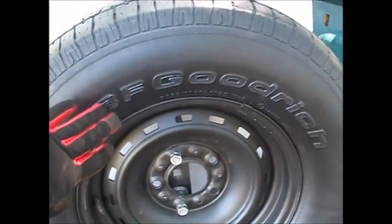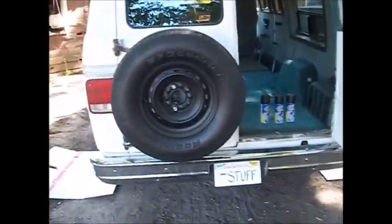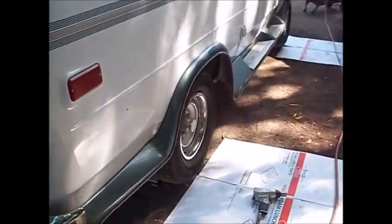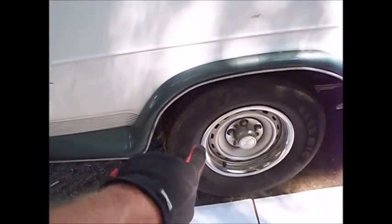I also used the Plasti-Dip and painted over the white lettering. I didn't like that anyways, and it covered it really nice, and it looks pretty good. So anyways, that's what I want to do with all 4 tires. That's the look I'm going to go after. So the inside of the tire will be the black, and then you'll have the chrome center hubcap, and then you'll have the beauty ring.